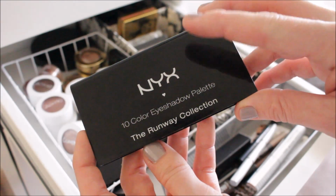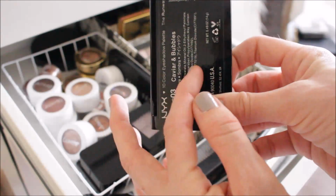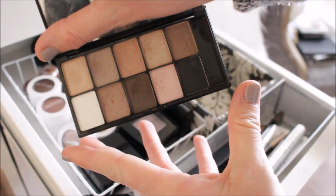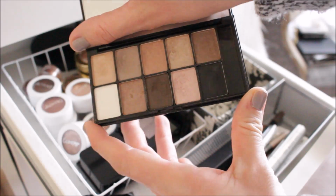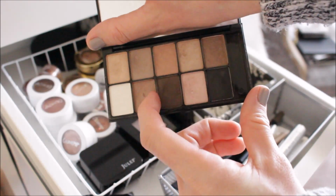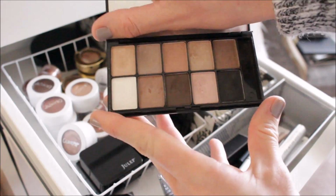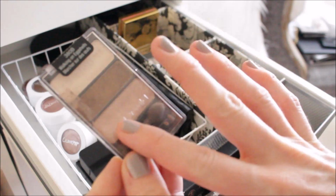Next is the NYX 10 color eyeshadow palette. This is the one in Caviar and Bubbles. I love this eyeshadow palette. It's a great drugstore one. I don't think they make it anymore, so I am going to keep it just because I really like these colors, and again, it's a great neutral eyeshadow palette for a good drugstore look, so I am going to keep this one.